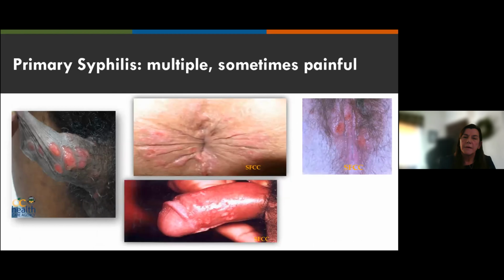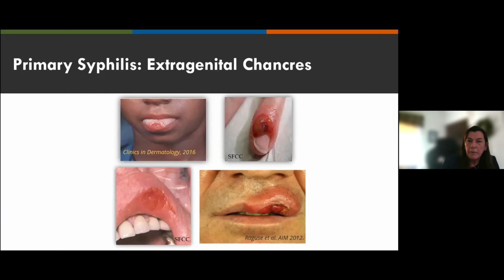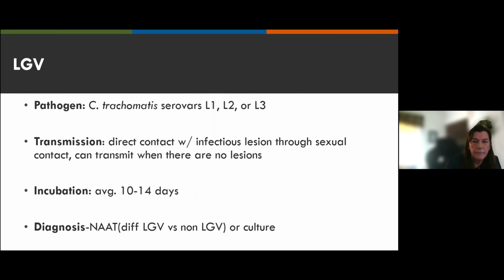And here are some examples of the multiple and sometimes painful ulcers associated with primary syphilis, and you can see how these could easily be confused for herpes. And so it's often important to empirically treat for both syphilis and herpes while you wait for the test results to come back. And primary syphilis ulcers can occur at the place of inoculation, and so that can be orally, that can be on the hands, or other locations.